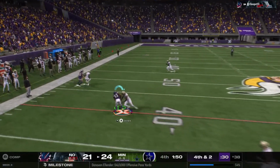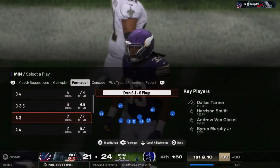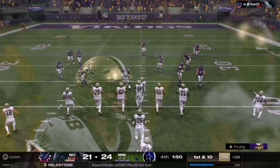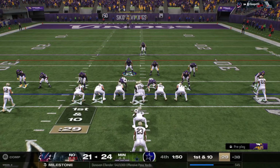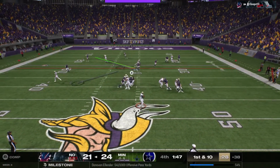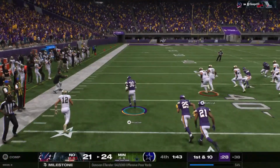Looking to throw. And it's going to be incomplete. Couldn't connect to extend the drive. So the defense rises to the challenge and gives the ball back to their offense. Here he is to throw. That could be it, folks. It's intercepted.